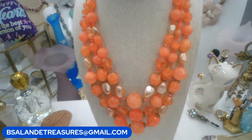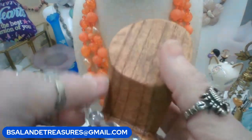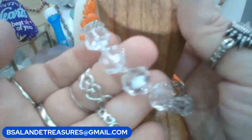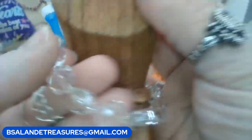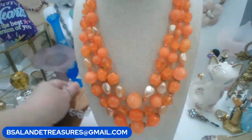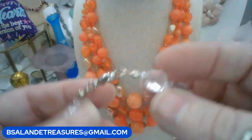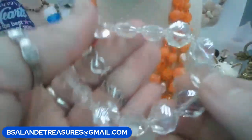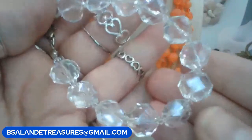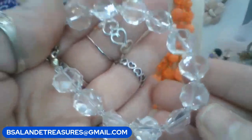And then, let's see, let's do a bracelet. This one is really pretty. It's a clear, faceted crystal bracelet. Very, very pretty. So this one has a lobster claw closure. And it is a glass crystal. This one will be an $8 buy it now.